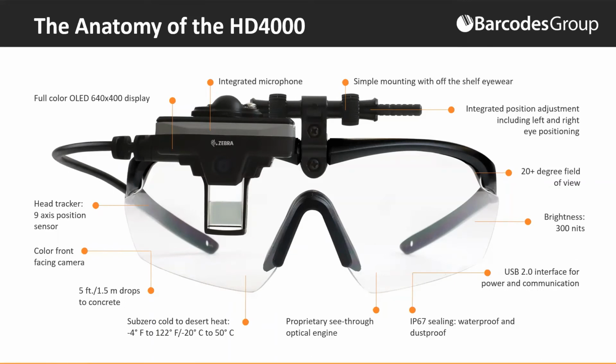What we're seeing is, if we look at the HD4000 without FulfillmentEdge, there are many other customers and partners doing development with this technology for other use cases as well. For example, right now with the COVID situation, we've seen a large ask from customers for remote expert, see-what-I-see type of use cases.